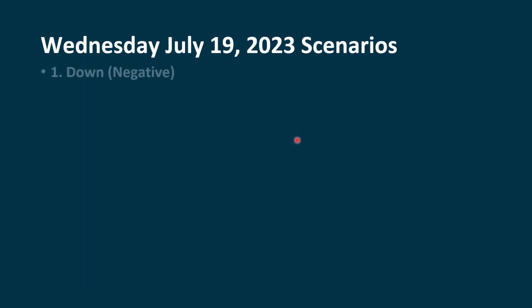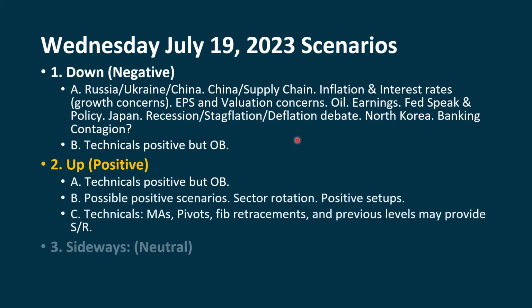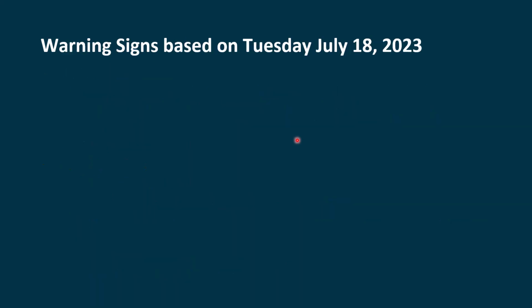So what about our scenarios? We're not going with the down one right now. We are positive and our charts are pointing up, but we are overbought at the same time. So we're still, though, defaulting to the positive, even though we are overbought. We're not going with the sideways trend right now because our ADX is suggesting that we are in a strong trend.